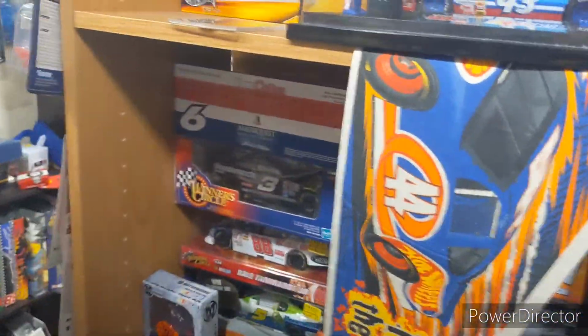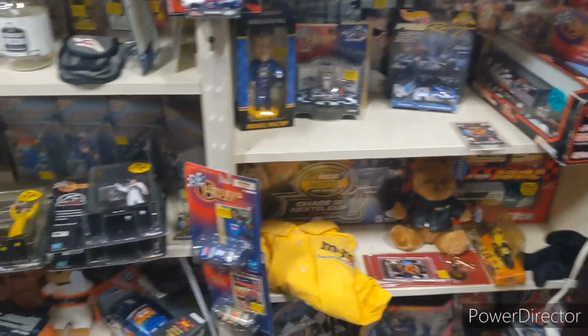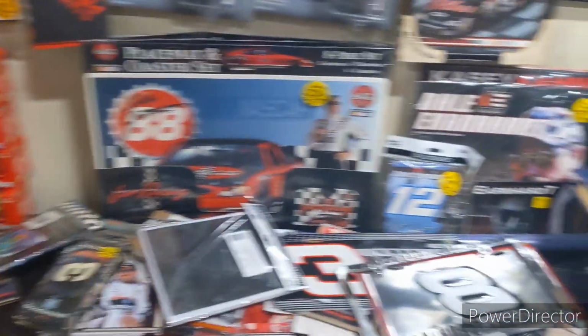I should have picked up that Mark Martin sticker. It was only $3. I don't know why I didn't. So if anything, I could have just slapped it on my stepdad's toolbox. He was a Mark Martin fan from that time. So yeah, a lot of Mark Martin stuff. They had the Scott's truck here for $30 too, which you'll see at the end of the clip. It'll be just brief. But yeah, there's the license plates.